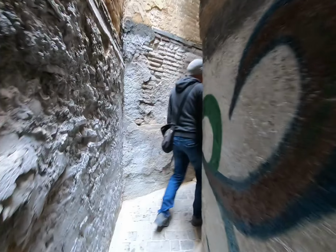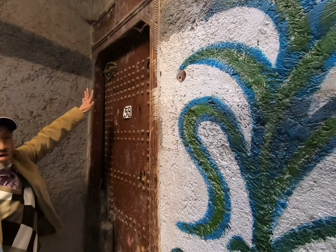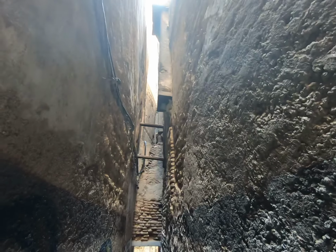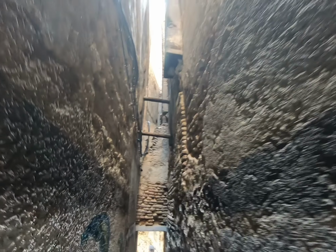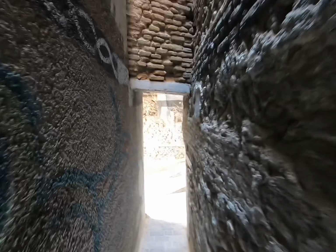The end of this very little lane. Like this, and one like this. Hand of Fatima, bring good luck. Walking through 1,000 years of buildings and history. Some are inhabited and some are in restoration phase.